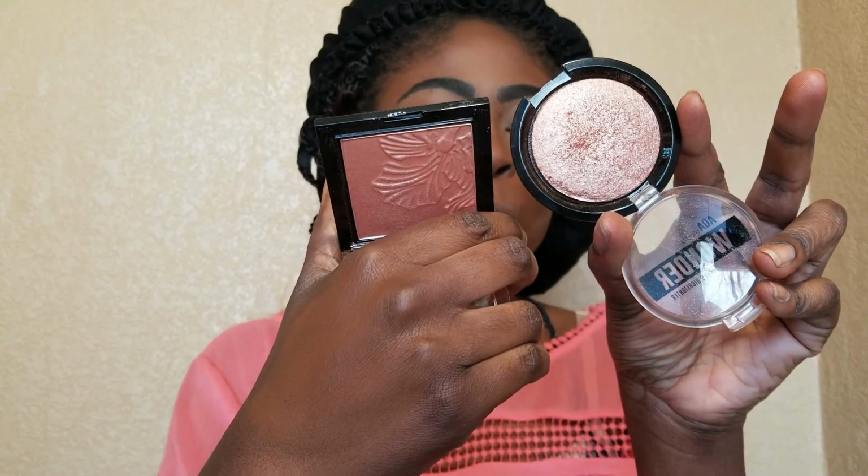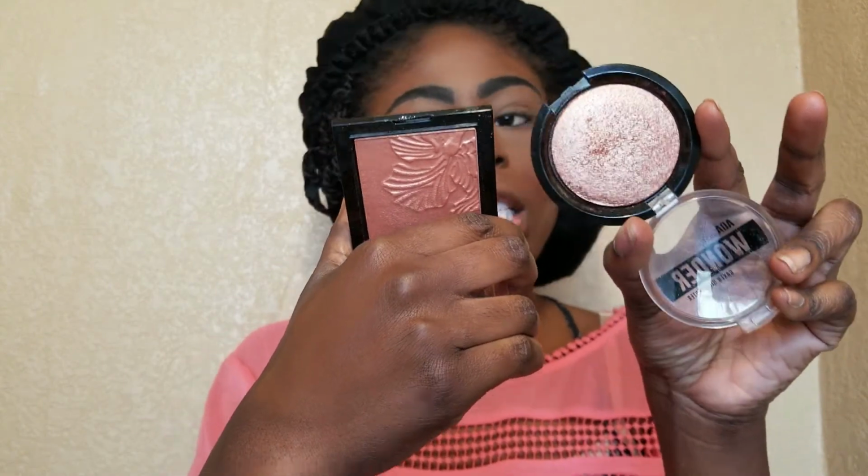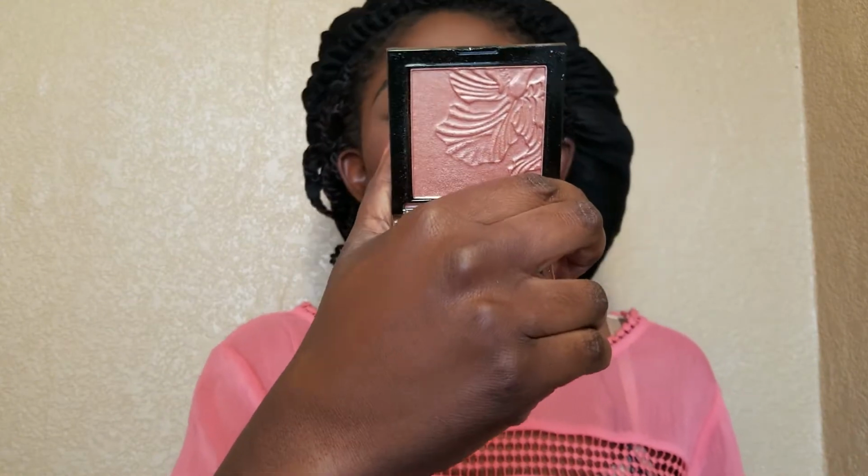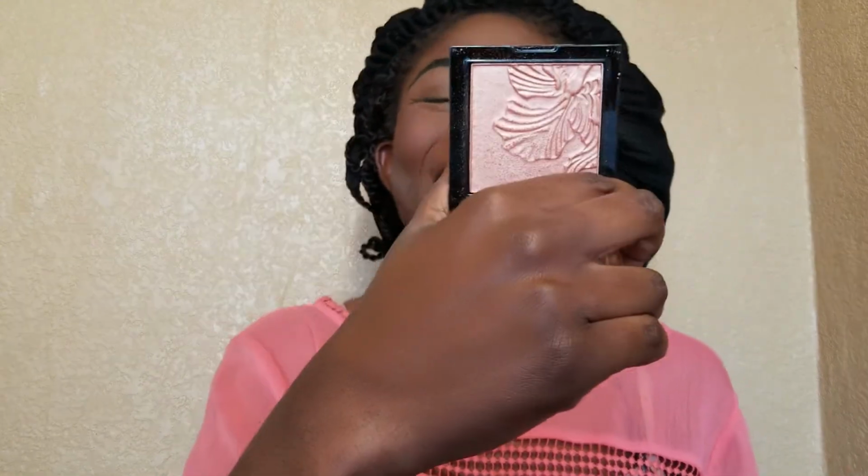It's highlight time. Yes, hunty. Okay, so I use 2 highlights, of course. I love to mix and match everything. I use my AOA Woo Studio Wonder Bay Blush in the shade Bubbly and my Wet n Wild Mega Glow highlighting powder in the shade Crown of My Canopy.